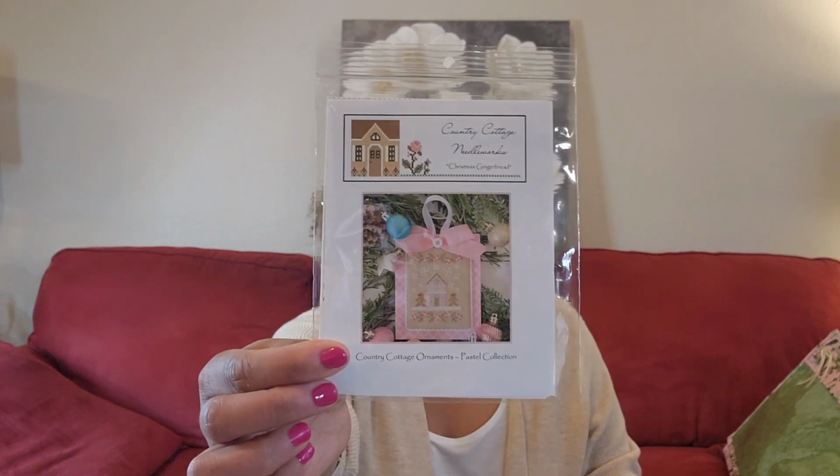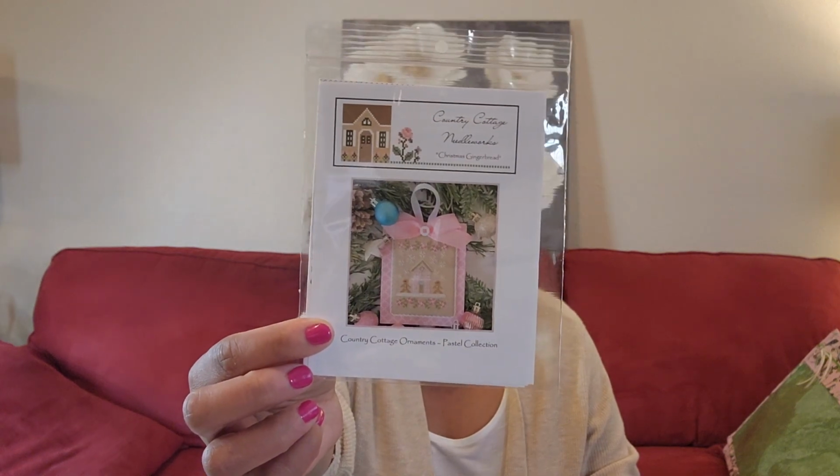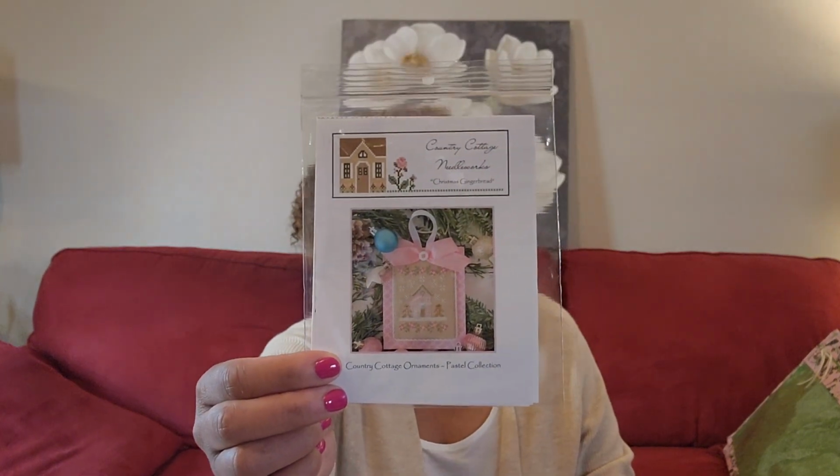All right, before I go, a couple of things. I had a few small things that I wanted to share that were purchases. I did buy a lot of floss recently at Color and Cotton, but I'm not going to show you that just because it's just floss, and you will see it when the projects come out that I am kitting up for 2025. But one of the things I did purchase was this little chart by Country Cottage Needleworks. It is part of their pastel Christmas collection, and this is the gingerbread. I love a gingerbread, so that's why I had to grab that one.